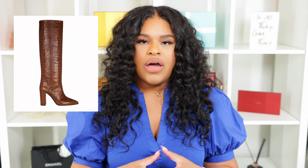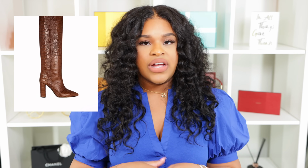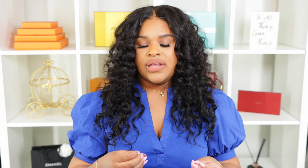The last pair of shoes are another pair of knee-high. They are the Paris, Texas crocodile knee-high boots. I absolutely love and adore this shoe. I love the different colors that they come in. I particularly love the white color, or the emerald green, and then there's a brown color that I like. I put up a poll months ago about this shoe and wanted to get it. I actually ordered this shoe and it didn't fit. So I love this shoe. If you can get it and it can fit, perfect. I would say do it.